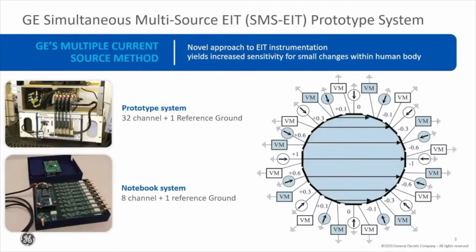Unlike other traditional EIT systems, with a single current source and a multiplexer switched between electrodes, our system is a multiple source system which allows us to apply excitation current patterns more uniformly into the region that we want to detect. For example, we can design a current pattern as shown on the right figure to force the current with different amplitudes on each electrode so that current density can pass through uniformly from the left side to the right side. The figures on the left are our two types of prototype systems.